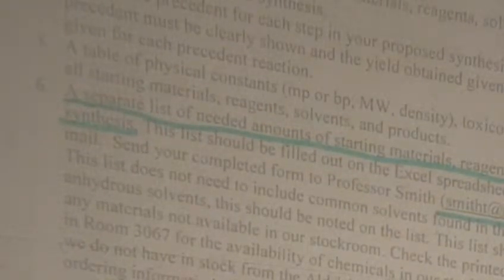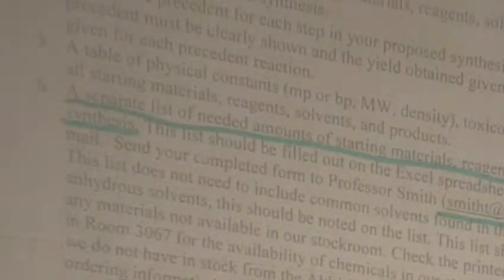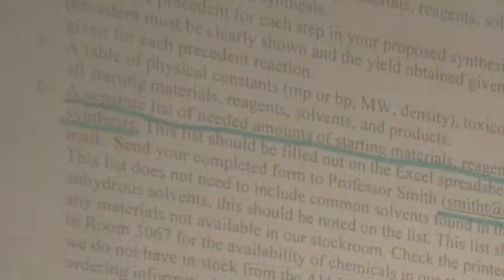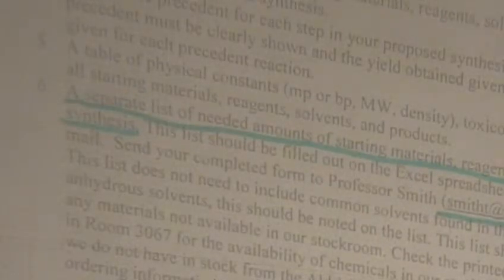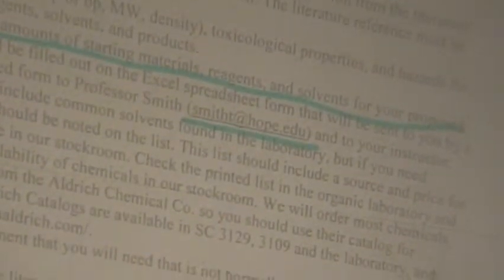And a really good reference for that, if it's a chemical that comes from Sigma Aldrich, use Sigma Aldrich to get that information. It has all the physical constants. It also has hazards and toxicological information on the website. And if you need help with that, let us know. We can show you that. Then you need a separate list of all of the amounts of starting materials and reagents and solvents that you are going to need for your proposed synthesis.